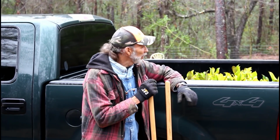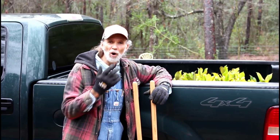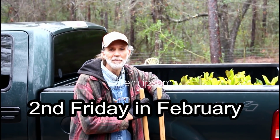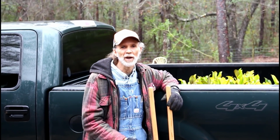So we're going to try to go ahead and get these things put out, guys, because look, it's fixing to be Arbor Day in the South. Arbor Day is the second Friday in Mississippi. Each state is usually different. Now, there's a national Arbor Day, which usually falls toward the end of April.